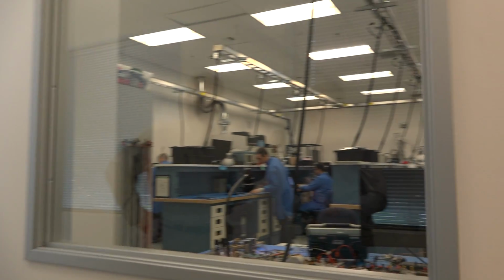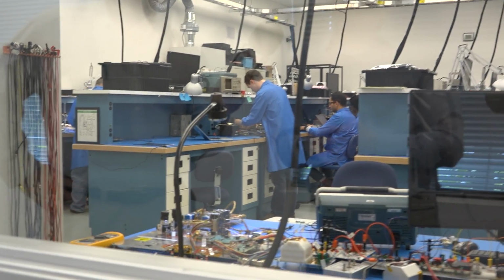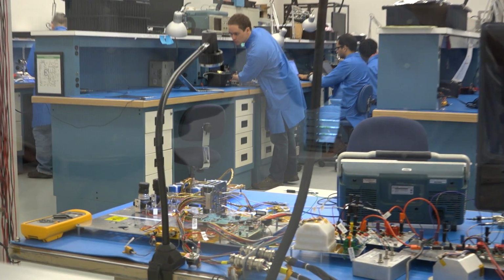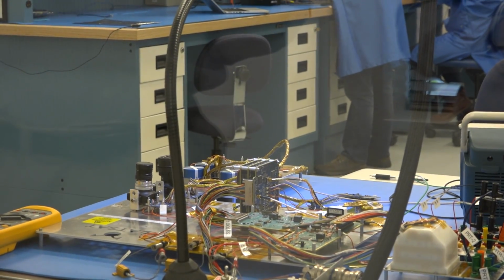Here we're standing outside of our electronic fabrication area. We call it EFAB for short. And on the desk in front of you, you see what we call FlatSat. And this is all the innards and guts of the Arkyd 6 satellite, every piece and component that makes the satellite work.